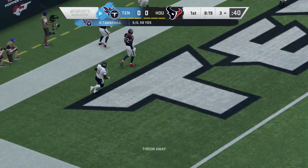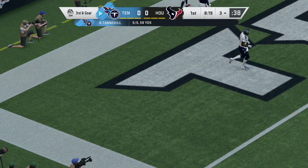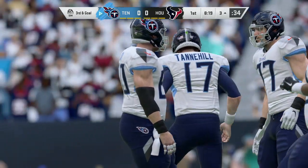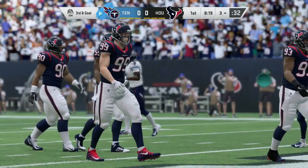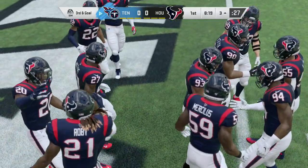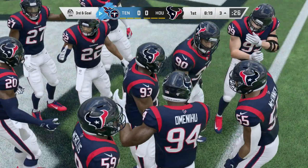To the end zone, but it's incomplete. Now we got 3rd and goal coming up, and couldn't you imagine being in that huddle, partner? You know they're looking at each other saying, we can't come away with just 3 points after this drive. Yeah, they've covered a lot of ground. They want more than that 3.